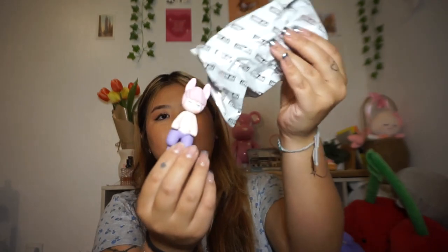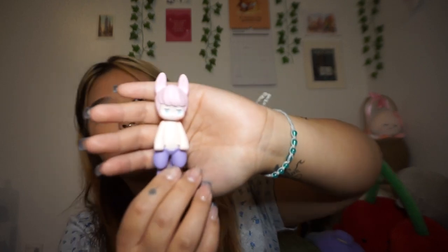I kind of want, oh, it's a Zodiac one. Please give me a Virgo. I'm a Virgo. I didn't even realize this was based on Zodiac signs. Okay. Let's see. Oh, she's so cute. It's a Sagittarius, I believe. Yeah, it's a Sagittarius. She's super cute, though. We'll put that one back.